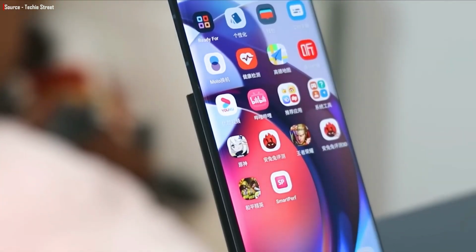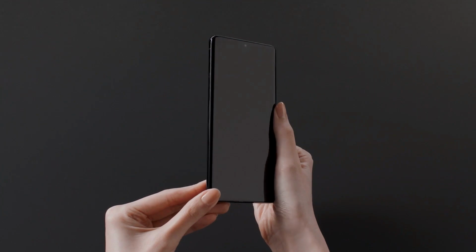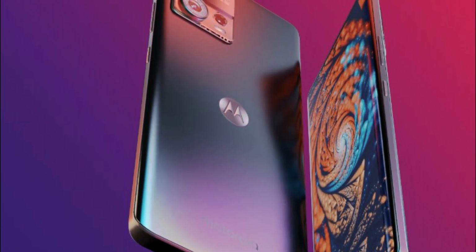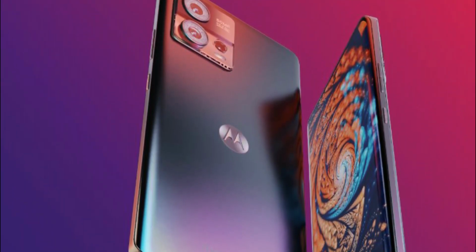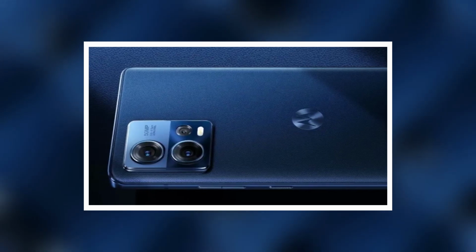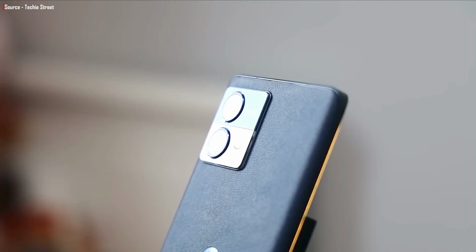With all of these features, the most important question arises: what is the device pricing? Well, Motorola has won the hearts of customers by launching the Moto Edge S30 Pro for a starting price of 1,999 Chinese yuan. According to me, this is a pretty reasonable price for all of these features. We will have to wait and see what the global pricing of the phone will be based on the country and taxes. So what do you think about this Moto Edge 30 Fusion?